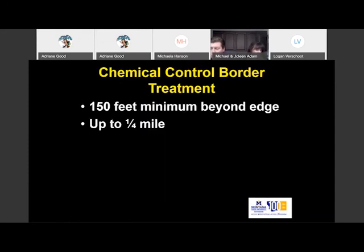Okay, so a chemical control border. These are Kevin Wanner's recommendations. You want to go with 150 feet minimum beyond the edge of your cropland. If the hoppers are really bad, you could go up to a quarter of a mile, just to do these border treatments. So if they do come in from the neighbors, they'll get in and they can get killed before they get to you.